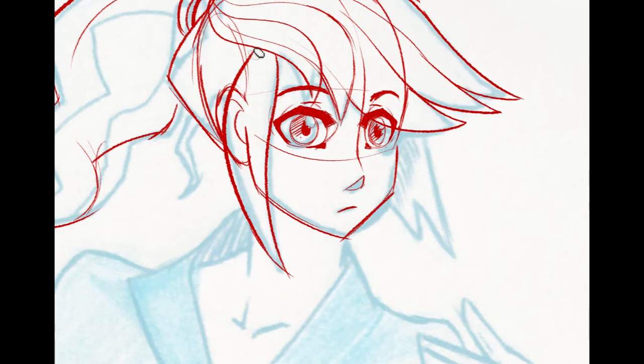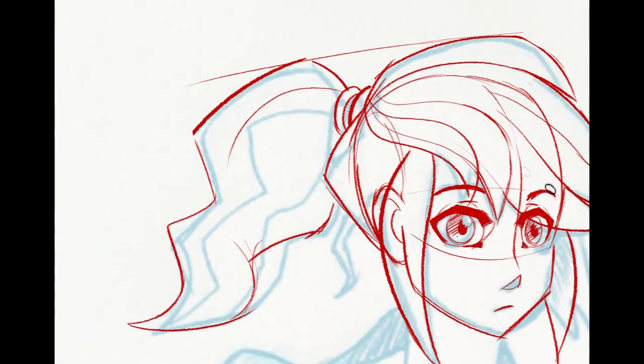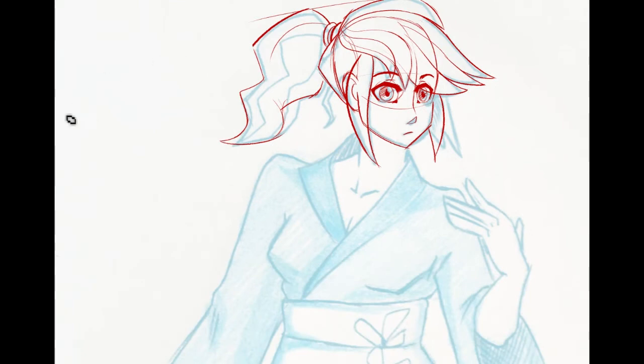I would recommend doing this same shape over here. Kind of debating changing this whole ponytail shape. Oh heck, why don't we? Why don't we?